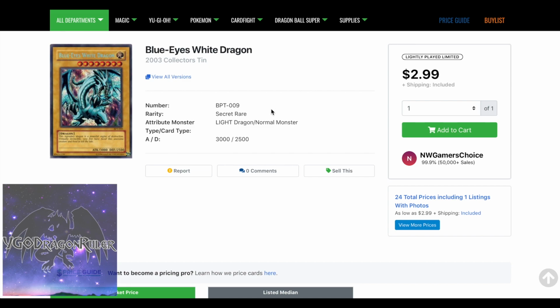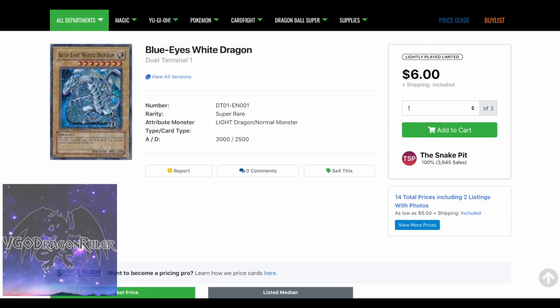BPT, people do love these tins and these sets, but I think it's one buyout away from jumping in value, because a lot of the other BPT stuff has jumped. I think BPT Dark Magician is hitting some ridiculous values right now. But that's where that is, if you want to come in and just get a few of it.